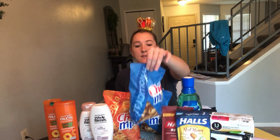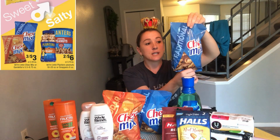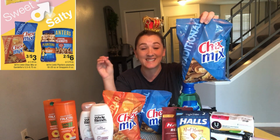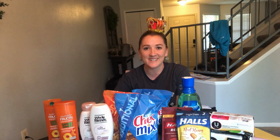Next is the Chex Mix. I got 2 different varieties. These are on sale, 3 for $3. To get that price, you have to buy 3. So if you buy 1, it's not gonna be $1. Regularly, they are $2.49. So right there, it's a really good deal. They also have a 50 cents off 2 in the app that you can clip and send to your card. So final cost on these is gonna be just $2.50 for all 3 bags. That's a really good deal there as well.